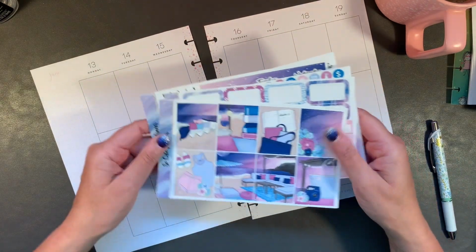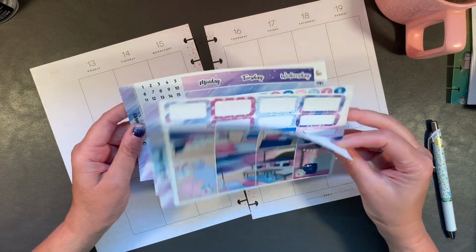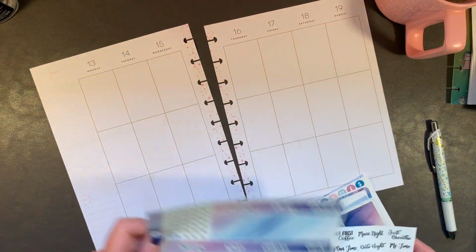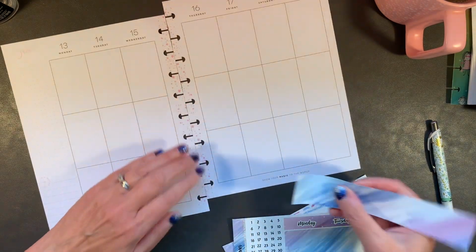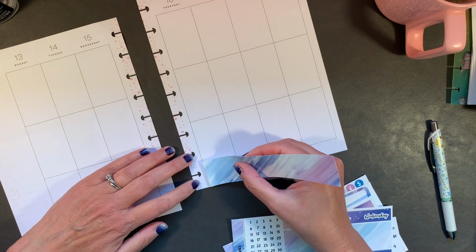So, maybe I'll start with the washi. And I'm going to take it all the way to the bottom.